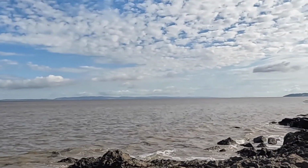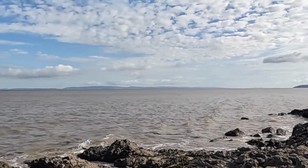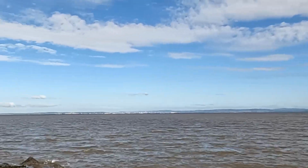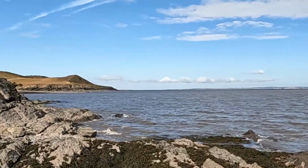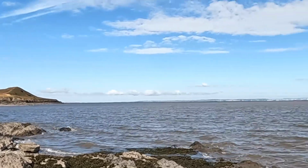There's about a 10.6 metre high tide at Weston-super-Mare. Low tide was about 1.8, so we've got about 8.5 metres of tidal range. So it's a bit of a bigger tide than last week, but fingers crossed it can be productive.